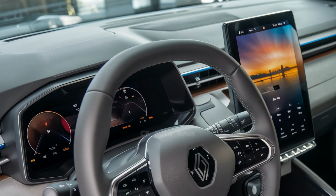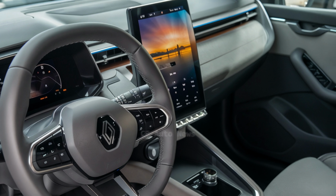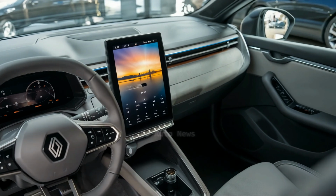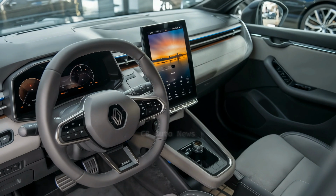But not everything is perfect. The center console and door trims are made of hard plastics. The armrests are firm, and some areas feel a bit basic. Even on this top-spec model, you'll notice blanked-out buttons that hint at features missing on lower trims.